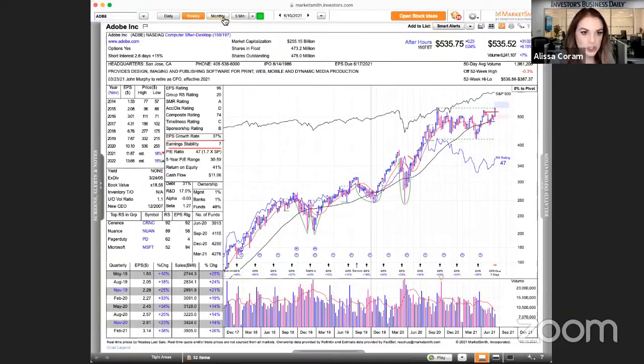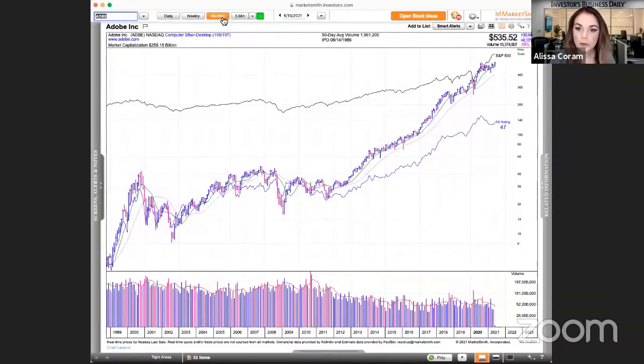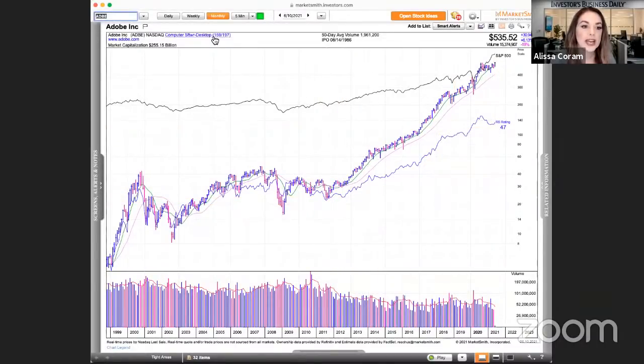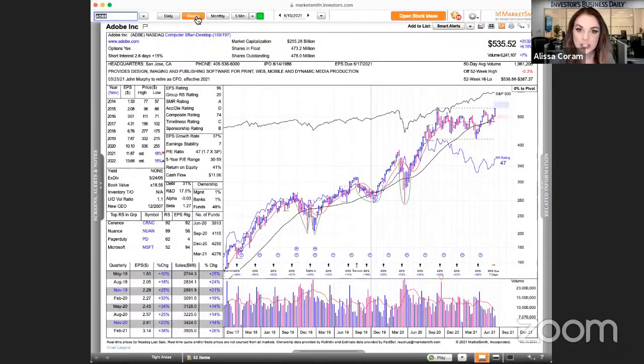Looking at the monthly chart, using those longer-term moving averages, also looking to see the relative strength line holding up over the long term, which it has for Adobe. Another signal of it being a long-term leader, in addition to that relative outperformance, is this strong multi-year EPS growth rate and the stability of that growth. So a leaderboard adding exposure today based on all of those factors.